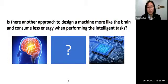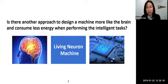to compute learning tasks to be energy efficient. So we look at what we have, and we fortunately found a collaborator that has a wet lab that can actually manipulate living neurons. And then we thought, maybe we can build a machine out of living neurons. So we call it a living neuron machine.